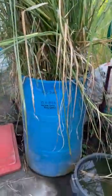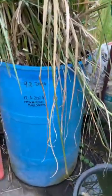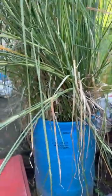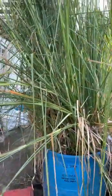Now it is isolated because it is in a 44 gallon drum, and you can see now this is actually root bound, or completely filled up. Now, you know, we started, you got the videos of us trimming this from day one. This is an ongoing project.